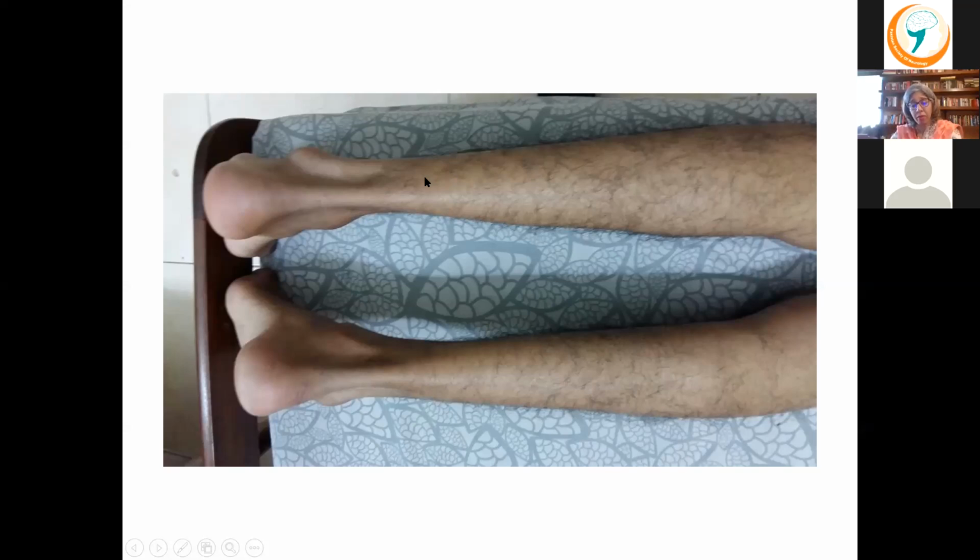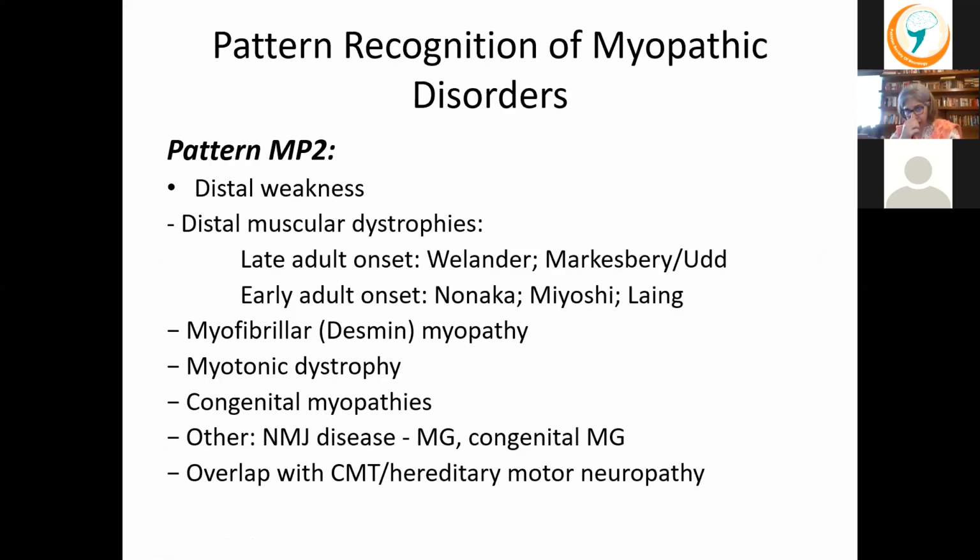And when you have a patient like this, where they have such thinning of the legs, one of the differentials is a neuropathy. And if they have no sensory symptoms and it's pure motor symptoms, then your differential becomes either a distal myopathy or a distal motor neuropathy, as can be seen in the whole set of distal spinal muscular atrophy, or distal SMA. So that would be your differentials for very thin legs, and this is distal weakness.